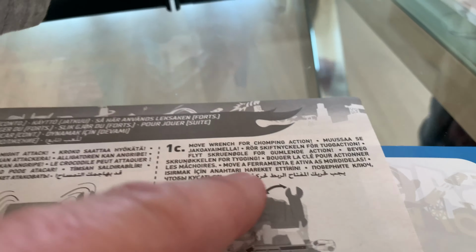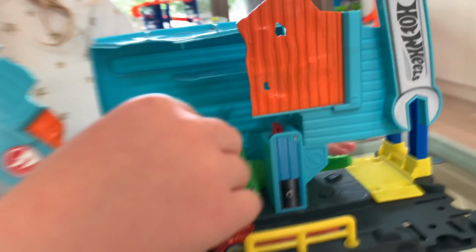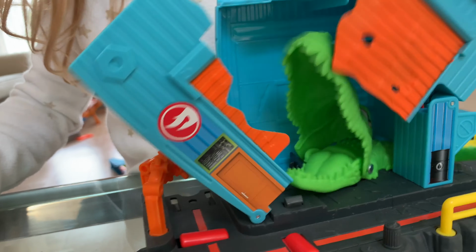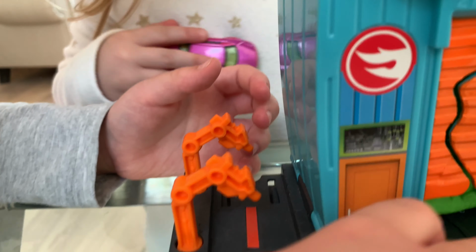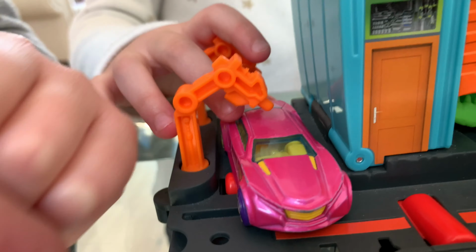The gator might attack. Move the wrench for chomping action. Okay, let's try this again. And then hit that button. Hit that car again. Oh! Okay, one sec. Let's see this. Oh, so this gives you some chomping action. They can fix it. Oh, Sophia's car needs to get fixed. Chomp. Okay, you gonna fix your car?